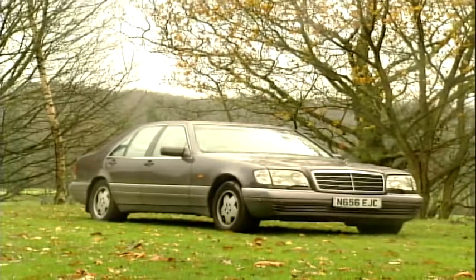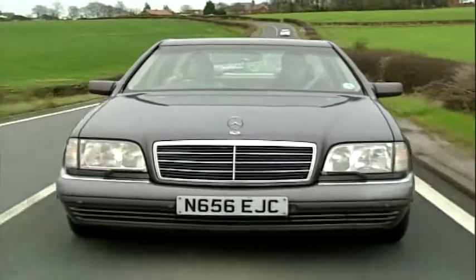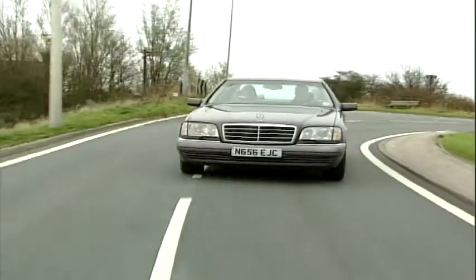Well, Tom, the Mercedes-Benz S-Class, this is the big S500, top of the range in its day, 1995 when this was around. How do you feel in it? Not very well. Really? No. Something about it I don't like. I mean, do you like the look of it? Do you like the style of it? The outside, it looks nice. The inside, it looks basic.